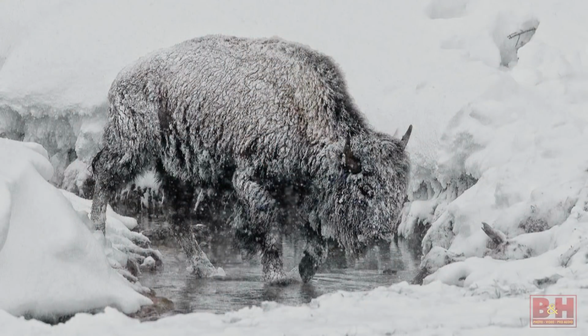So I see this probably 100 yards away. He's walking through this little creek area that is open water because of the geothermal features in Yellowstone. That's why all those animals are congregating around those areas. But it's not a good picture because I can't see his legs and I can't show off the bison. So I run ahead of him down the road carrying all my stuff. I find this clearing and I'm like, okay, he's going to hit that clear area. So I take a test photograph, make sure my exposure is correct.